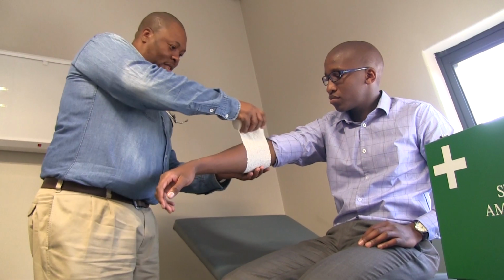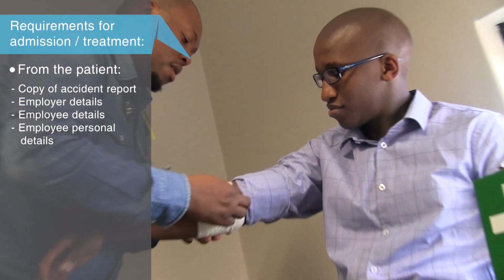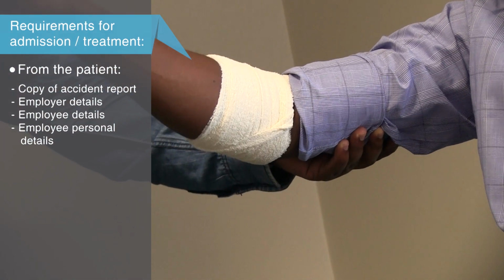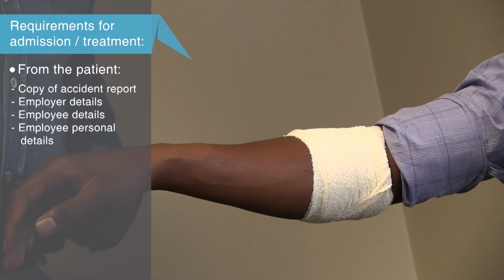In order to admit and treat patients, the medical service provider must obtain the following details to be completed on the medical reports to follow. From patients, a copy of the accident report, the employer's full details, all details relating to the accident, all details of the employee, for example, the company number and industry number, and finally, all personal details of the employee, such as the ID number and the patient's full names.